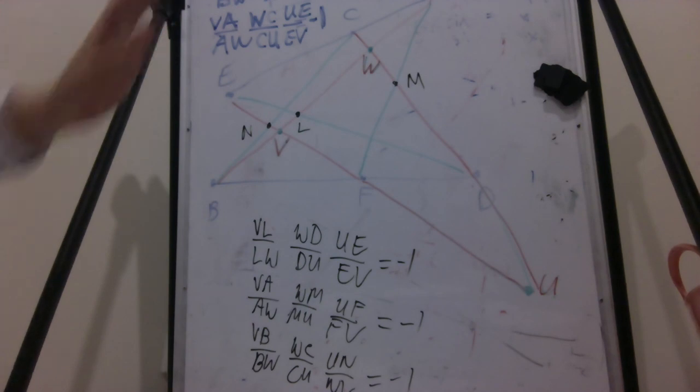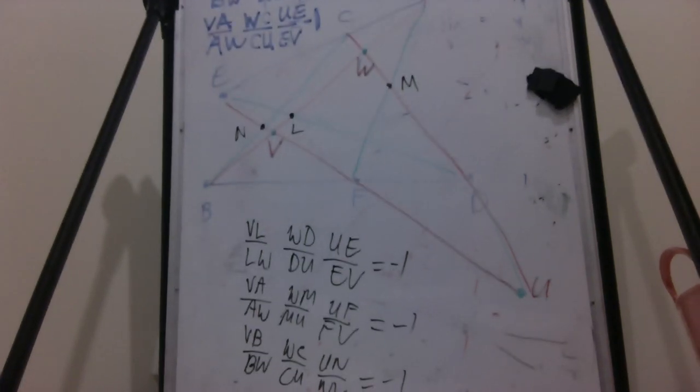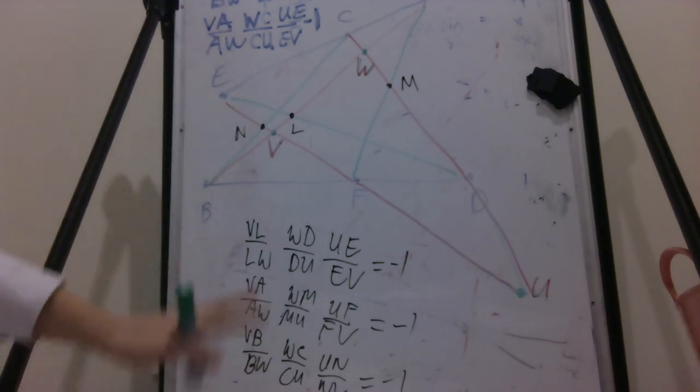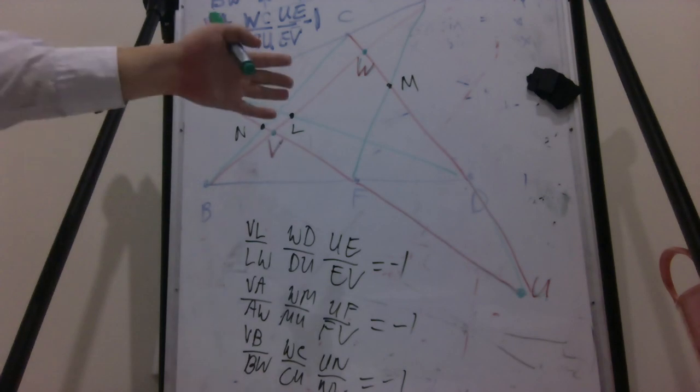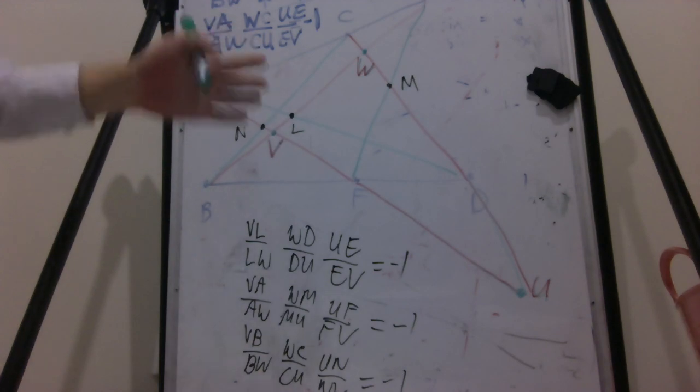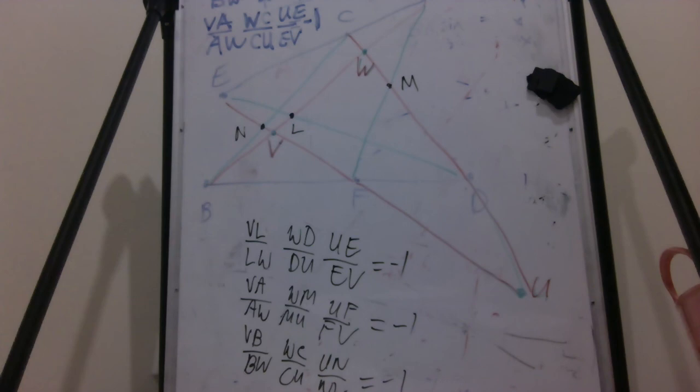Alright, okay, guys, can we state one thing before I go insane? What is the result that we're trying to prove? We have all the facts we need now, and we absolutely used everything, right? What we actually want to show is that NLM is collinear. What would be the formula for that? It was the third one you just said.